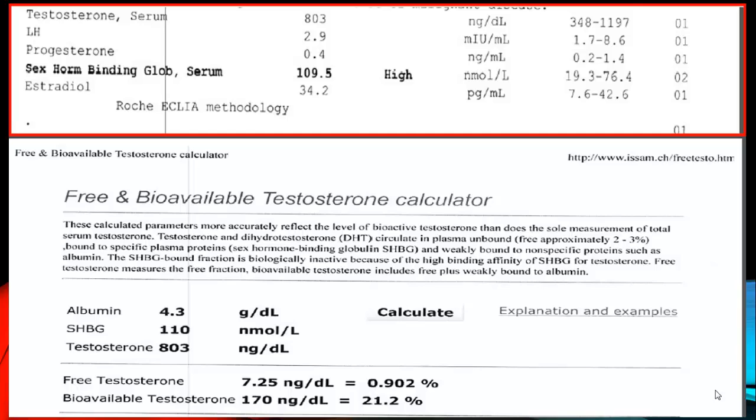So in this particular calculator, you'll see I entered the albumin, and here, the sex hormone binding globulin and the testosterone. And that's the program that it does. So here you'll see the bioavailable testosterone. Even though walking through the door you have a testosterone of 803 and everybody's high-fiving because it's so good, his actual bioavailable is only 170. I like that 400 to 600, and in some cases even higher.